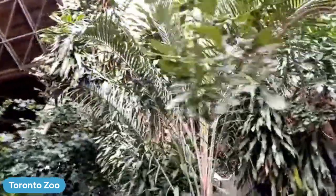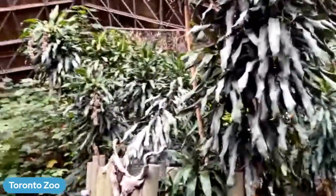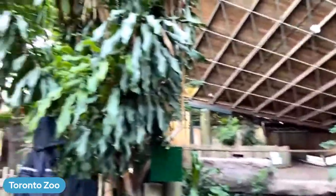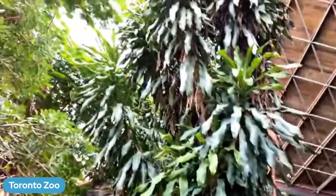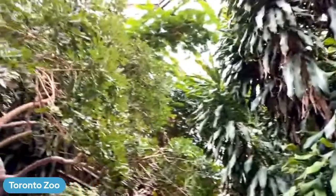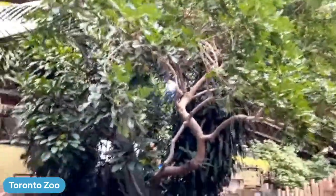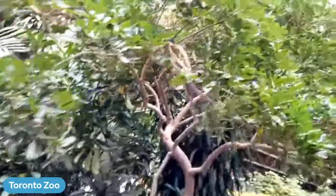Now, if we walk around the inside here a little bit, we can see all these different types of plants. And these plants here are ones that would not survive outside here in Canada, especially in the winter. It's quite chilly out today. But these are all plants that can be found in Africa. And our horticulture team takes really good care of them.